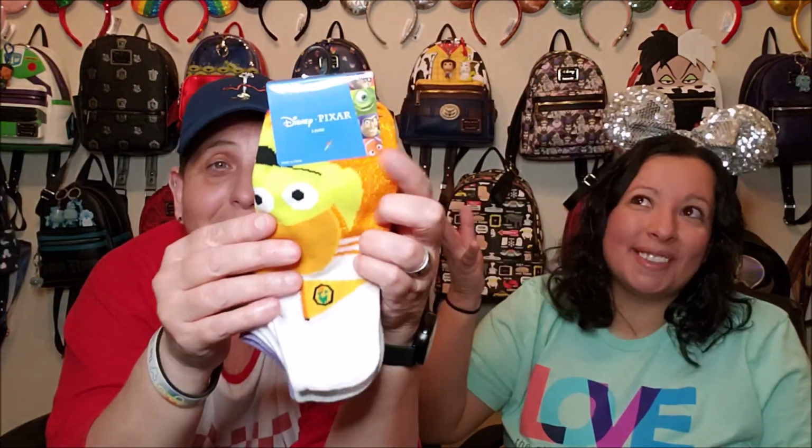And here we got another pack of socks because duh. Never have too many socks. And these are the Alien Remix socks. So right here you got the alien dressed up as Russell. The alien dressed up as Dot. Here, oh, the alien dressed up as Coco. Miguel. That's Miguel, not Coco. Coco's a grandma. Oh, dressed up as Miguel. Dressed up as Nemo. And this one dressed up as, oh, Boo. When Boo's in her costume.